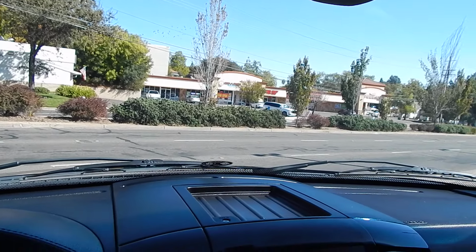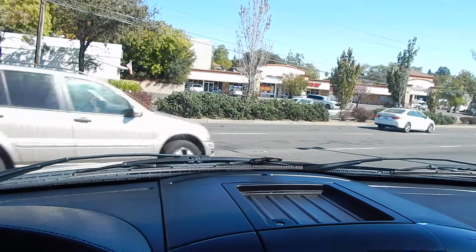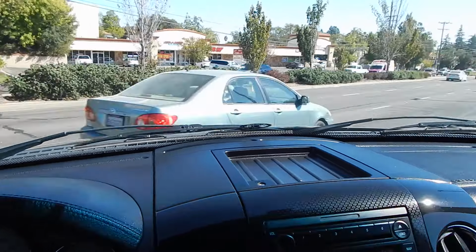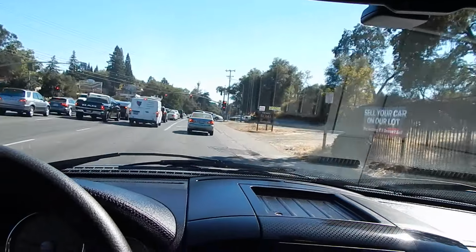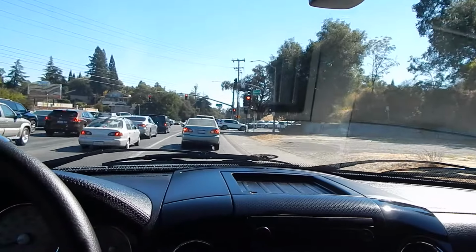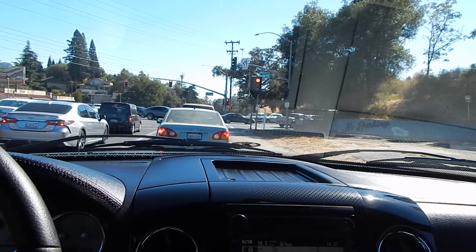Folks, with only 73,000 miles on this truck, this thing's got a ton of life left in it. Got tons of power, tons of fun, and sounds great. I love the sound of a supercharger. Every time I pass by a Dodge Hellcat and I hear that supercharger whine, it's a thing of beauty.